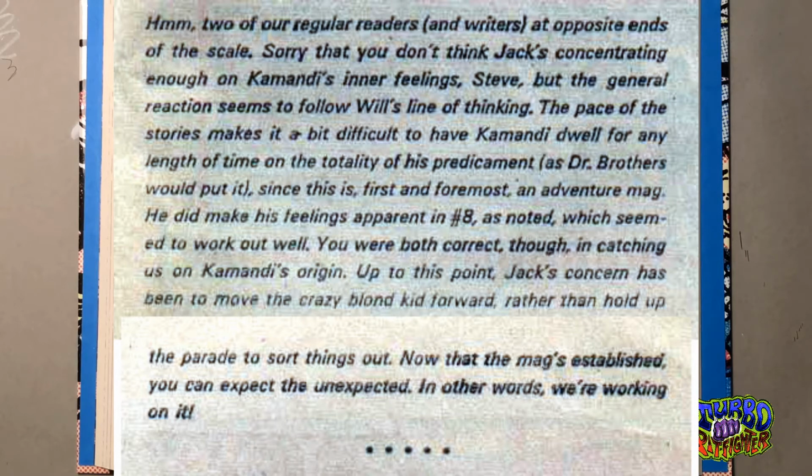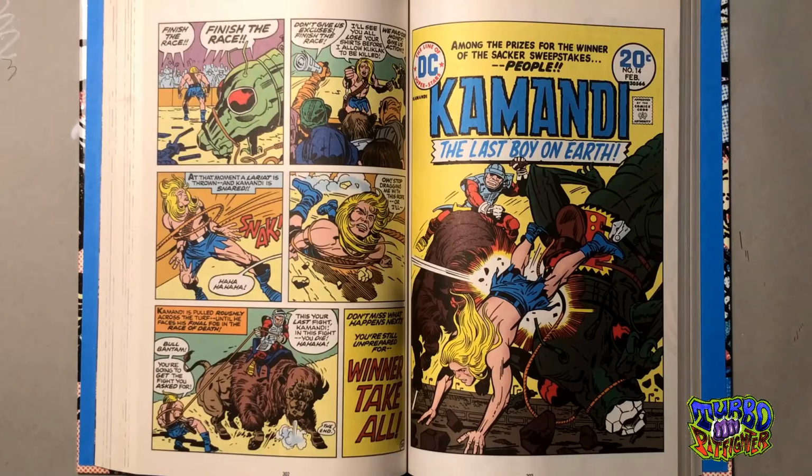"You were both correct in catching us on Kamandi's origin. Up to this point, Jack's concern has been to move the crazy blonde kid forward rather than hold up the parade to sort things out. Now that the mag's established, you can expect the unexpected." In other words, we're working on it.